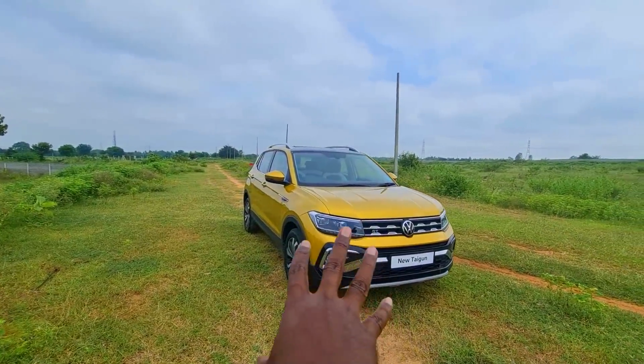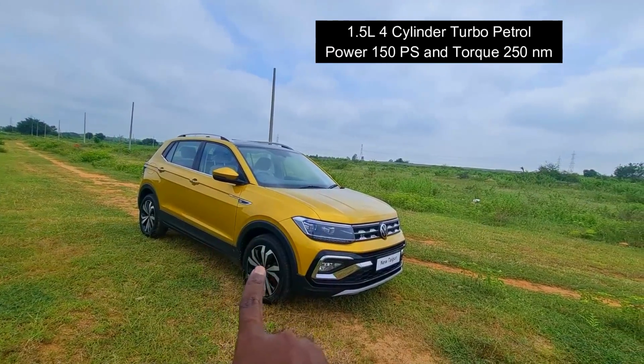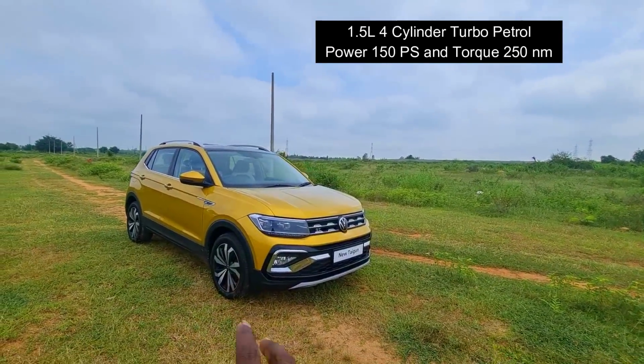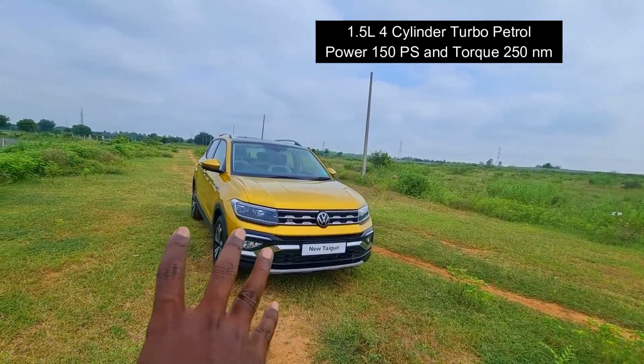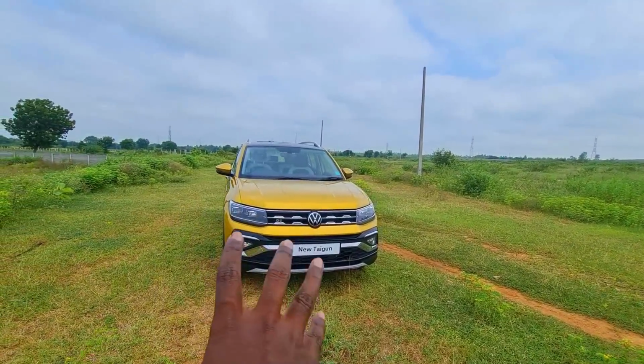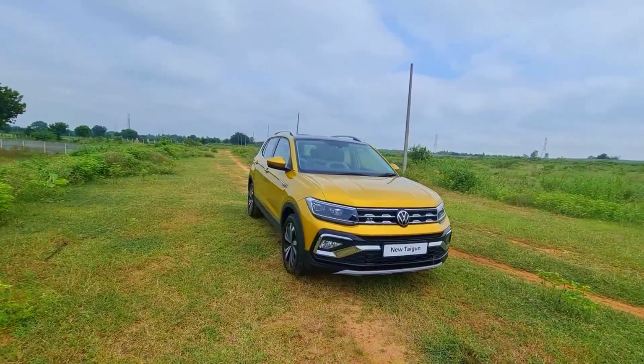Then this is the GT Plus 1.5 liter 4-cylinder turbo petrol, the turbo Evo or whatever they call it, and this puts out 150 blazing horses and 250 Newton meters of torque right from 1600 RPM, which means step on the gas and the beast comes alive.